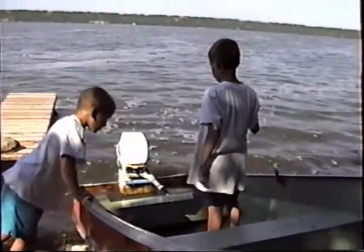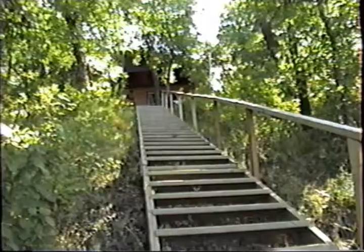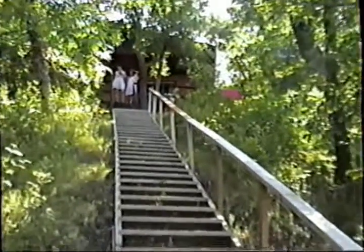Stephanie, it looks like you're about half done there now. Very long set of steps up to the cabin. About 150 feet straight up. Types of birds feeding just off the end of the dock here. A couple of gulls. No, he's not wet. He's just trying to get the water out of the boat. Andrew fell down and he scraped his shin. Check his leg to see if he's okay.